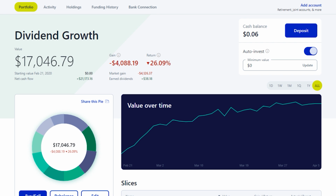$21,173.16, partially because we did receive some dividends, but also because I made a regular contribution to the account, which automatically got invested. Our paper losses is down at $4,088.19, and our money weighted return is negative 26.09%. We do have $38.18 in earned dividends, but I should clarify that earned dividends isn't necessarily dividends that we have physically received yet. So you actually earn a dividend, but there's usually a little bit of a waiting period until the money actually gets to you.